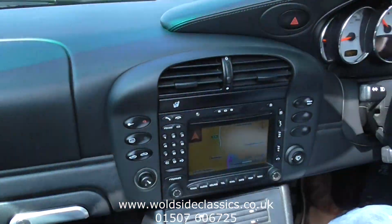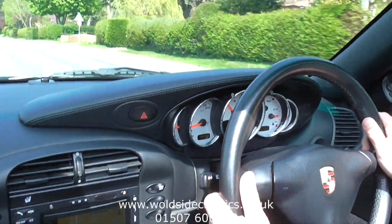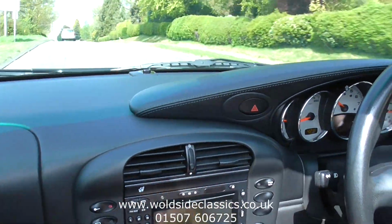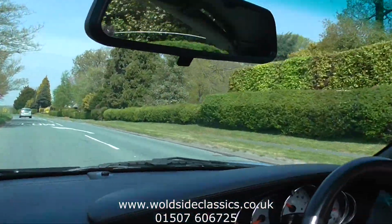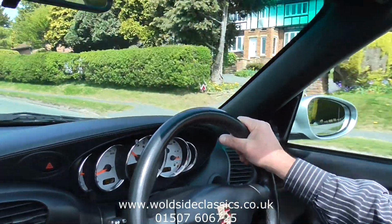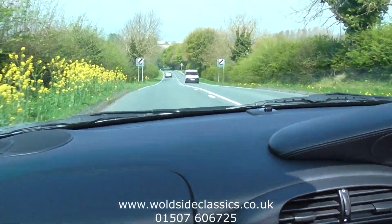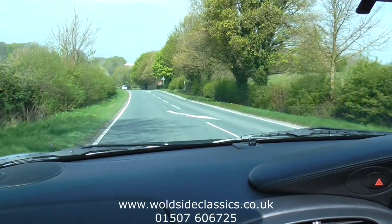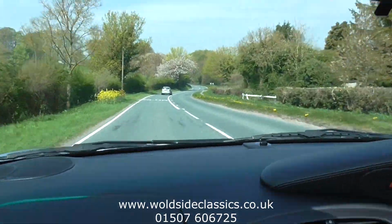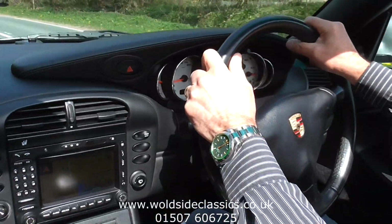Very clean car, all the carpets great, no sign of anyone smoking in the car ever. Still very usable. Low mileage ones are becoming quite rare now. Crisp acceleration as you'd imagine, just as nice as dawdling around.